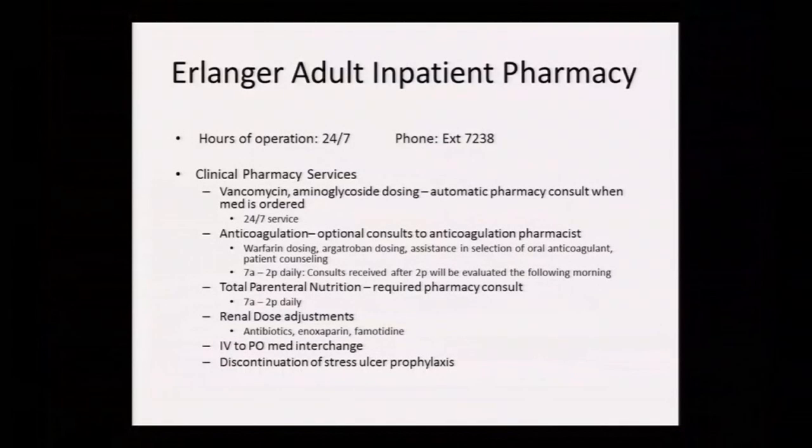Awesome. So here we have an adult inpatient pharmacy that's on the ground floor. We also have a pediatric inpatient pharmacy, and both of those are open 24/7. There's also an outpatient pharmacy called CVS Specialty Pharmacy that's on the ground floor next to the information desk. We are not affiliated with them, but we can help answer questions sometimes about medication-related issues at discharge and things like that. But we work out of the inpatient pharmacy.